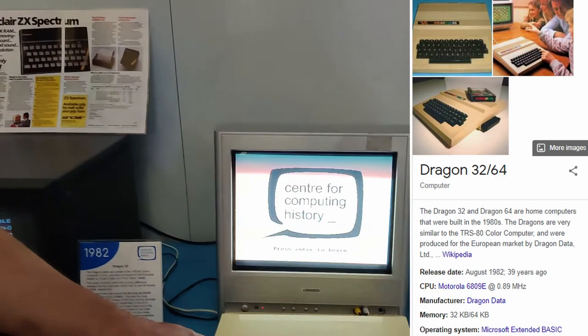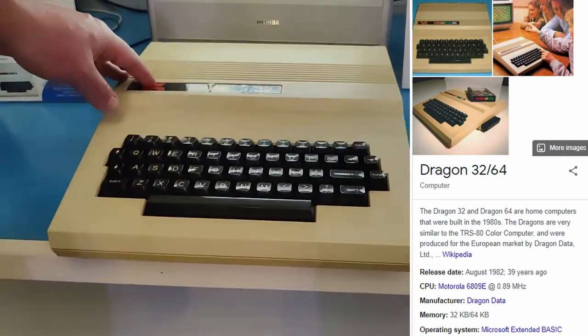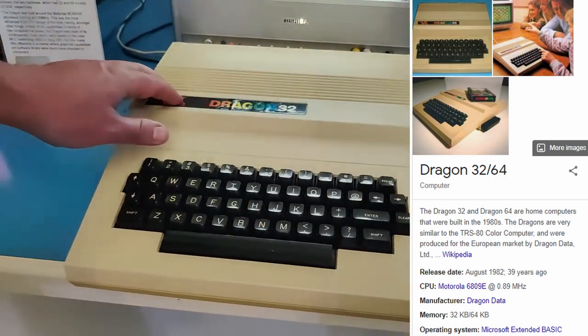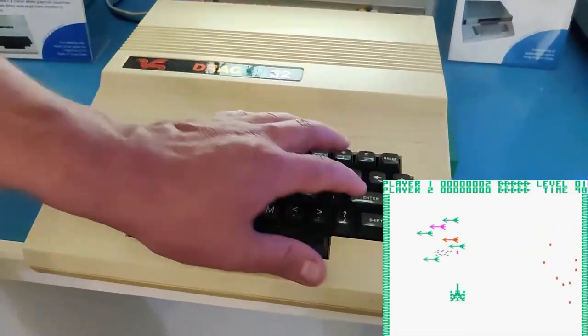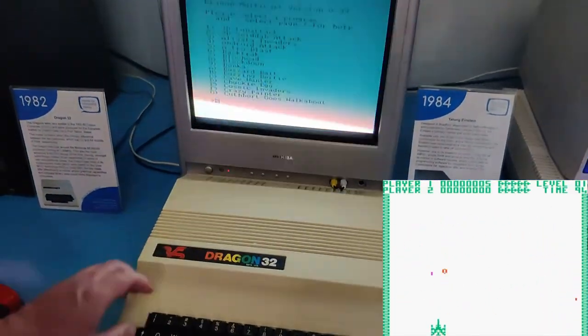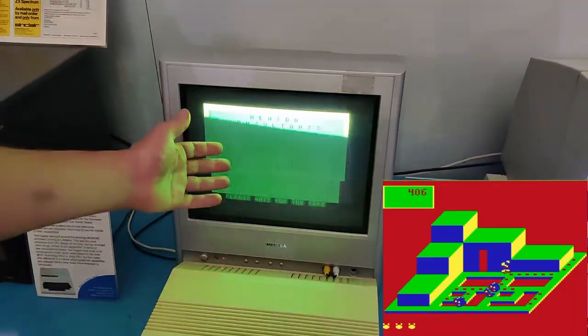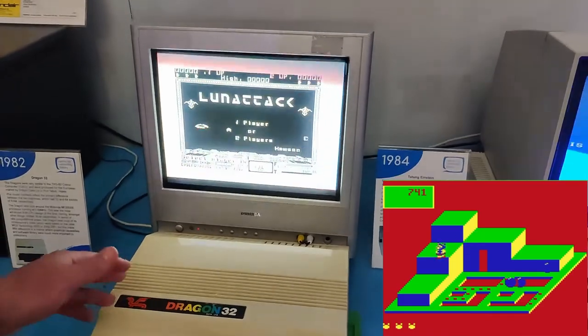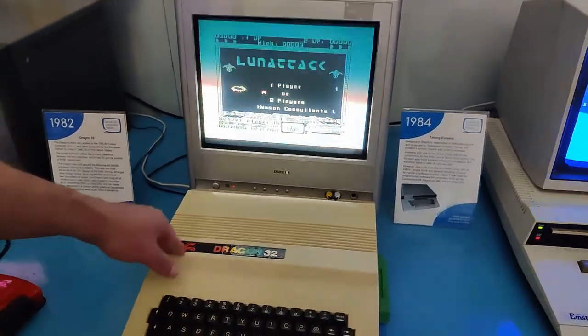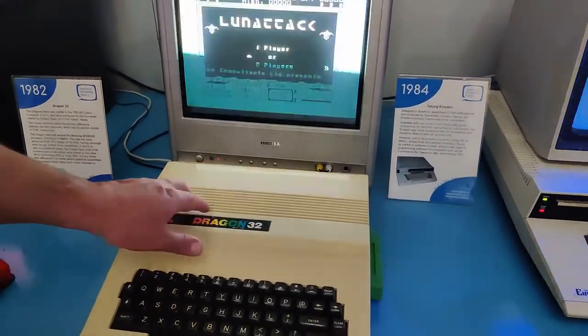Dragon 32 is a Welsh-made 8-bit machine, which has arguably, I would consider, very poor graphics, and mainly was in green. Everything was in green. It's the famous green system. Sold reasonably well. I remember friends at school having them.